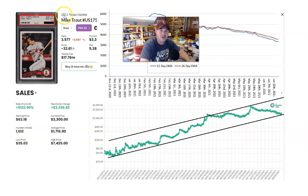So anyways, got to get into this. We got a lot of work to do here. Mike Trout, PSA 10, long-term uptrend intact, sitting at the bottom of the range here. Momentum is down, and selling in the very, very short term. You can see it start to flatten out, but it's way too early to call a bottom on this one here.